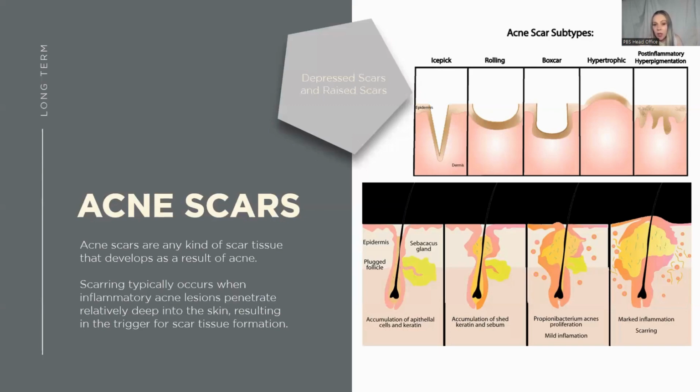hypertrophic or post-inflammatory hyperpigmentation? I typically saw a lot of rolling and boxcar scars, and then your PIH as well. That's what I saw coming through my clinic doors a fair bit. So PIH, someone said, is a really typical scar that we do see with acne. We're going to go through in a minute different ways to treat those scars as well. So not only the acne, but we'll also have a look at how to treat the scarring.